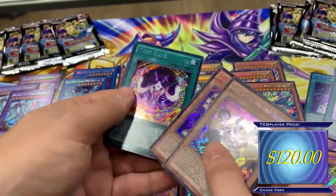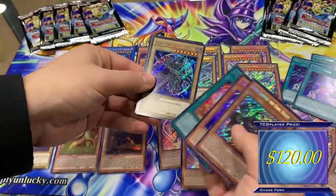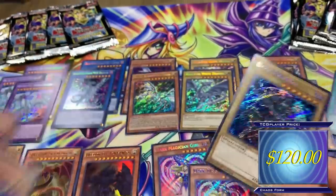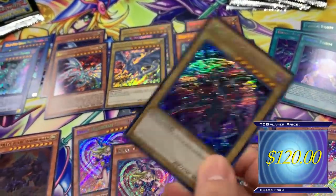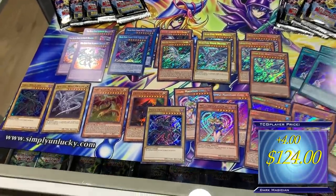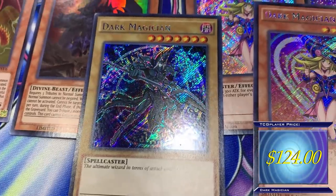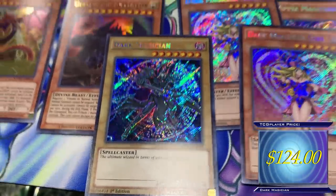Cubic Beast, Silver Gadget, Cubic Wave, nice. Is that our... I have to have set one down somewhere. A Dark Magician, the ultimate wizard in terms of attack and defense, second to only SimplyUnlucky. That is gorgeous, though. That's a secret rare Dark Magician. What if they short printed the Dark Magician and the Blue Eyes? That'd be kind of funny.